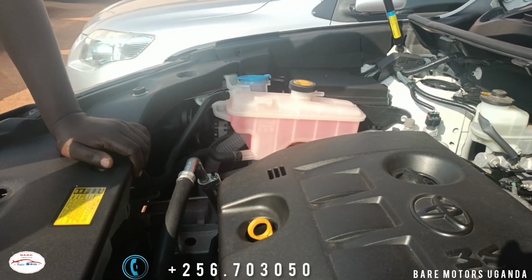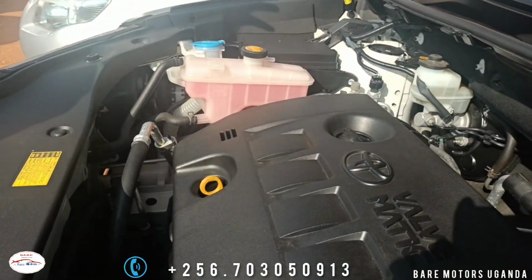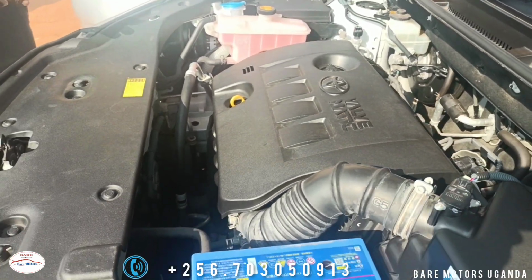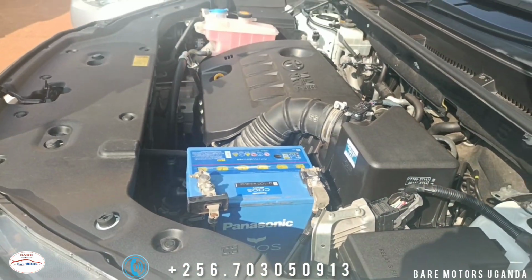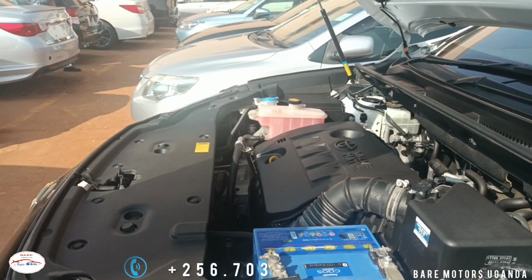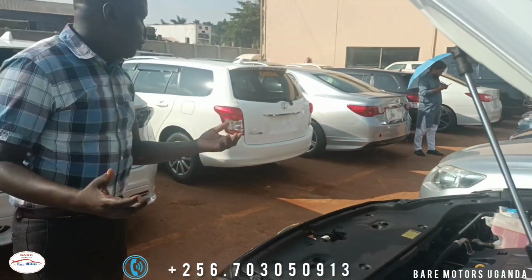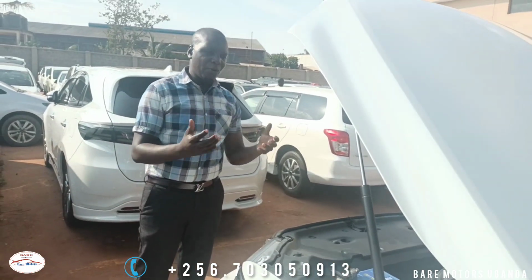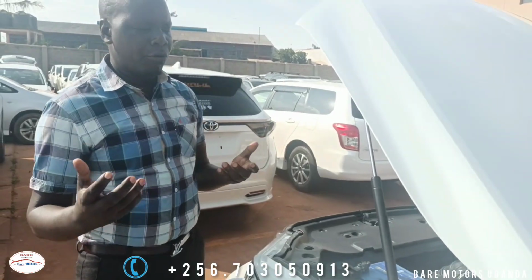With its system, as we talk about this one alone, everything still looks intact and the engine is still in a very good condition. You can get one with a turbocharged system, but this one doesn't have that. And since this car has front wheel drive, it doesn't require you to get one with maybe all-wheel drive or four-wheel drive.